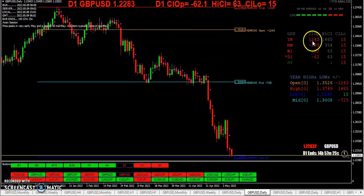Speaking of the year, we are 1,243 pips below the yearly open and 725 below the yearly midpoint. Now, there's some people thinking the pound's going to go back up to, I think they said 134 from here. So we'll just have to wait and see. I don't know if it's going to be, or when it's going to happen. They say by the end of the year. It's just going to be a wait and see, that's for sure.